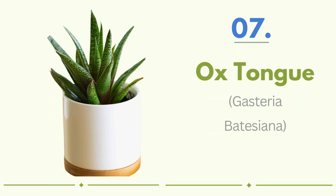Alright, let's talk about Oxtonguea. Weird name, but trust me, this plant is awesome. It's a succulent, but instead of the usual smooth, plump leaves, it's got these thick, rough, almost bumpy textured leaves that kind of resemble, well, an ox's tongue. It's super tough and thrives on neglect, so if you forget to water it now and then, no big deal. Just give it bright, indirect light, and it'll be happy.